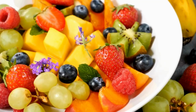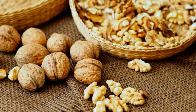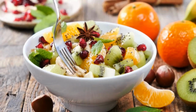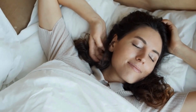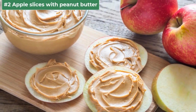during the night. In addition, both fruits and nuts contain many nutritional benefits, such as vitamins, minerals, proteins, healthy fats and fiber. The result is a nutritious combination that will keep you full, so you can sleep and wake up peacefully and happily. Number 2, apple slices with peanut butter.